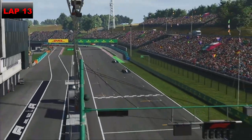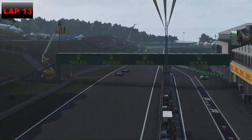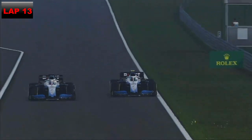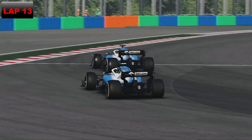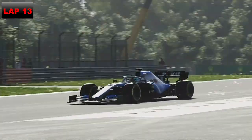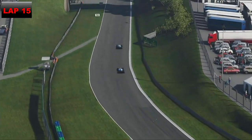On lap 13 though, we have some team playing to do. George Russell caught us, we let him through because I thought, look, what's the point? We were just going to defend him off, so I let him through. Team orders, George is faster than you.